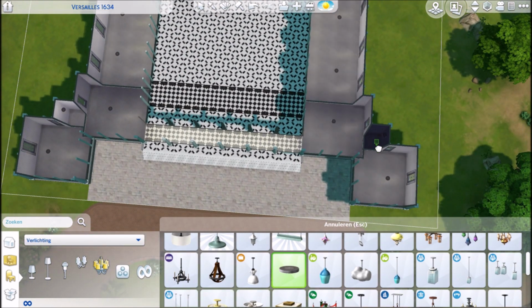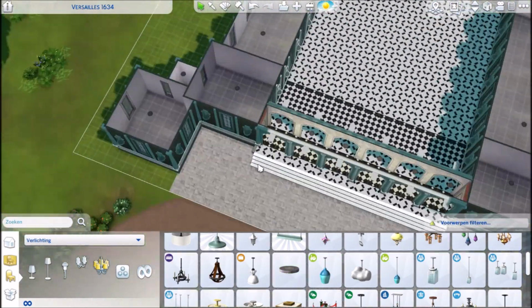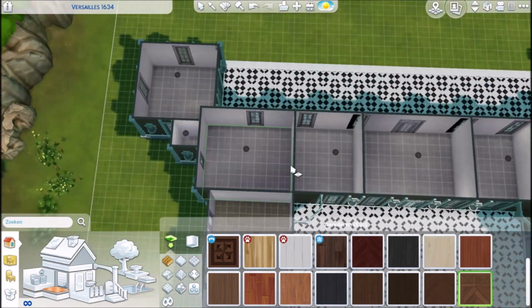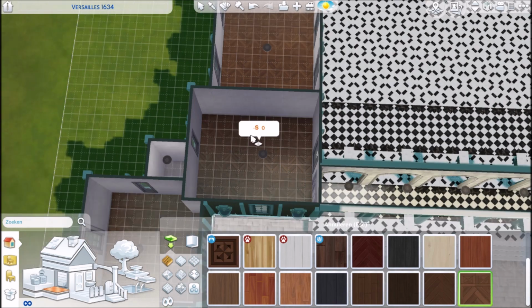Where do I start? At the moment I am trying to figure out the layout of the castle. It is based on the original layout. At least now at the beginning, I do change it up a little bit.